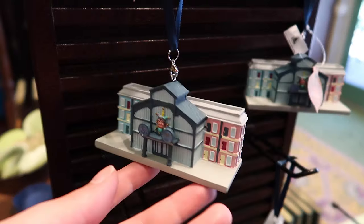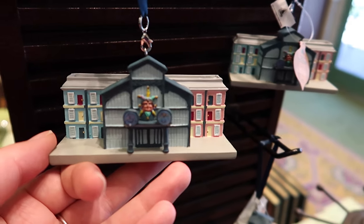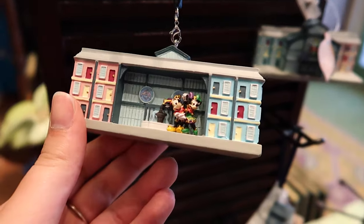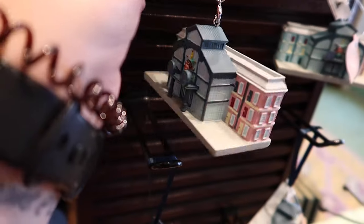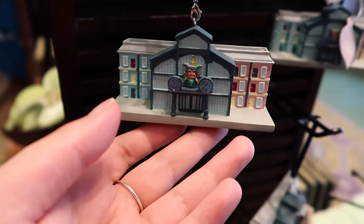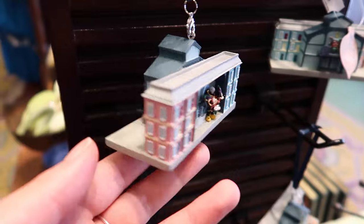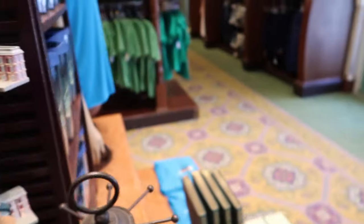They have a Port Orleans Christmas decoration. That is amazing. I don't think they have a Coronado. Oh my god, I love it. It doesn't go with the colour scheme of my tree, but $30. Cool though. Look at this, they've got a Christmas decoration. Oh, that's cute. Coronado doesn't. Where's all our stuff, eh?